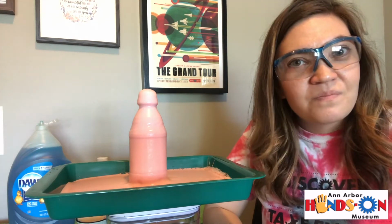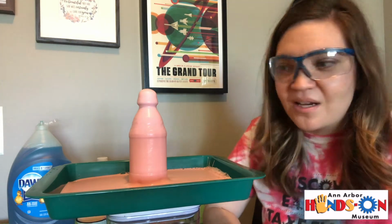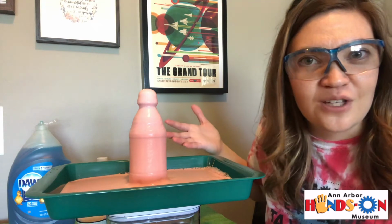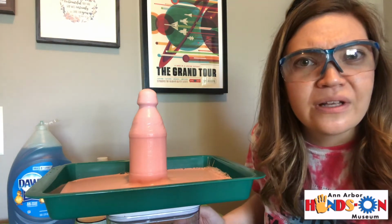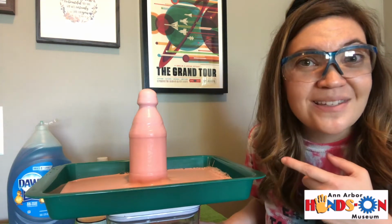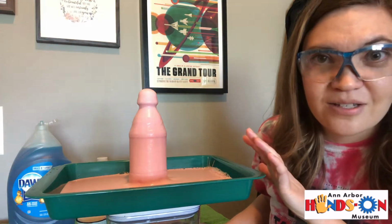That's pretty cool. Some scientists will call this experiment elephant's toothpaste because it makes a lot of foamy stuff that looks kind of like toothpaste. And it's about the amount I imagine an elephant would need if they were brushing their teeth. But even though it's called toothpaste, scientists, remember, it's not really toothpaste, so don't eat your science experiment.